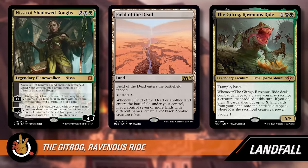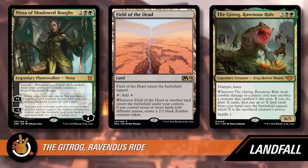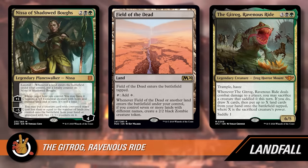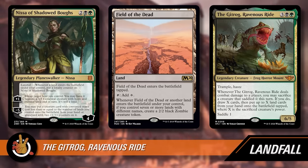You put loyalty counters on it, and then she has a minus ability. It's -5, where you put a creature card from your graveyard onto the battlefield, equal to or less than the number of lands you control. And it gets 2/1/1 counters on, too, randomly. Yeah, so you put all these lands on, Nissa gets a million counters, and then you reanimate the thing you just sacrificed, and it's bigger now? Yeah, that's sweet. Seems like a very cool loop, and is a great place for this Planeswalker.